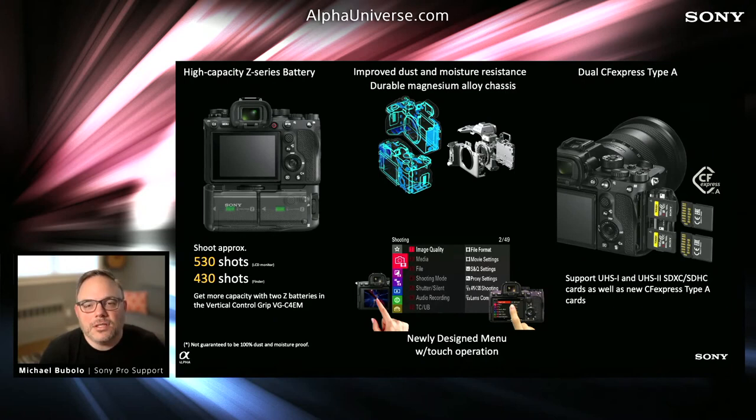It has that same touch screen and touch menu and new menu structure that you find on the Alpha 7S Mark III, because it incorporates the Bionz XR processing engine. Dust and moisture resistant, magnesium alloy, dual CFexpress Type A cards, which, as we all know, are absolutely phenomenal. They're durable, they're fast.